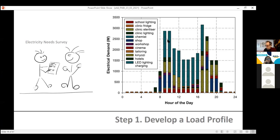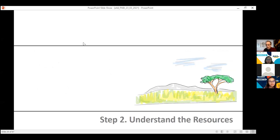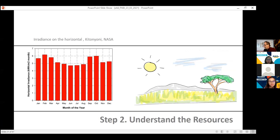I understand the resource. Well, in this case, actually, that's quite easy because it's solar. You can see this is kilowatt hours per meter squared per day over each month. And you can see it's very consistent. So photovoltaics is really the default option in this part of the world. Very easy to design for. It's a very good solar resource.